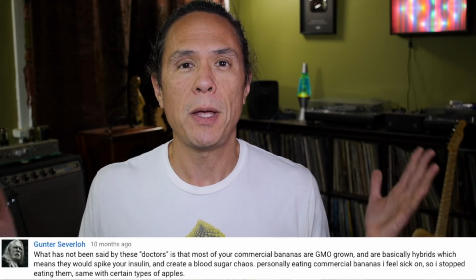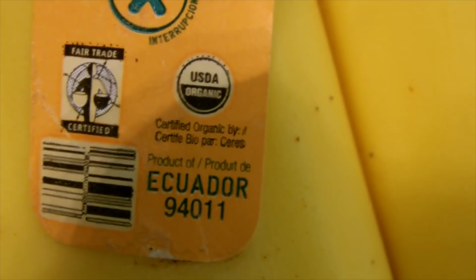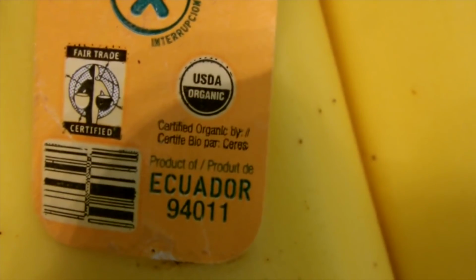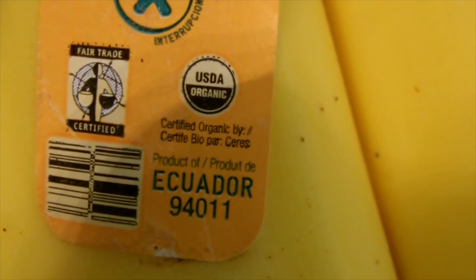And even here, people are making YouTube videos warning people about GMO bananas in supermarkets. If it was an 8 and a 5-digit POU code, it would be identified as being a GMO, which is genetically modified fruit.